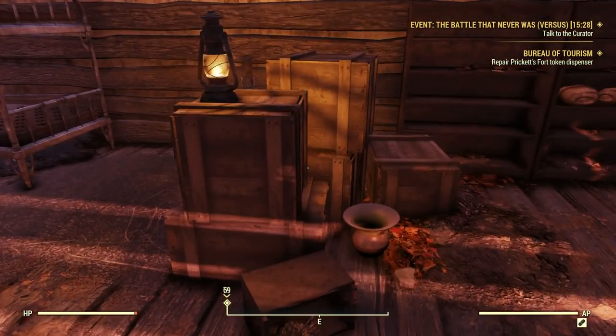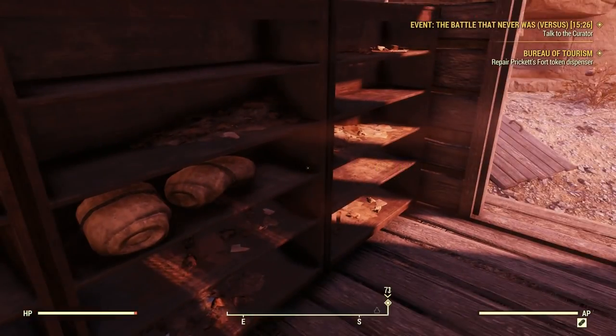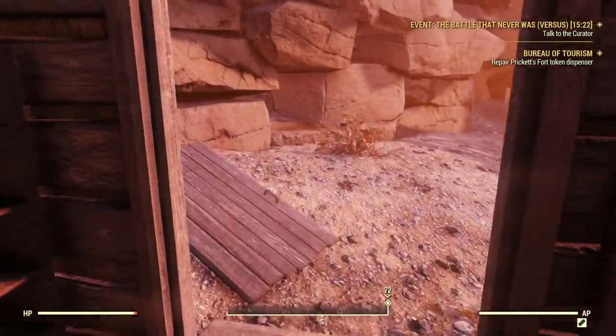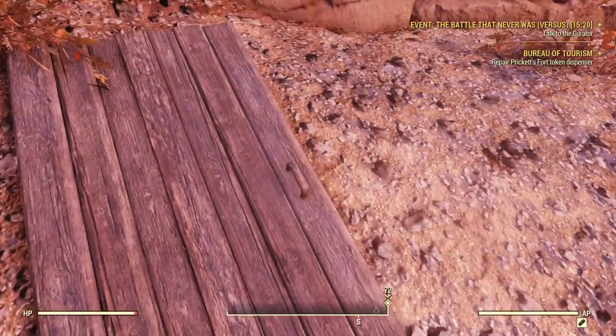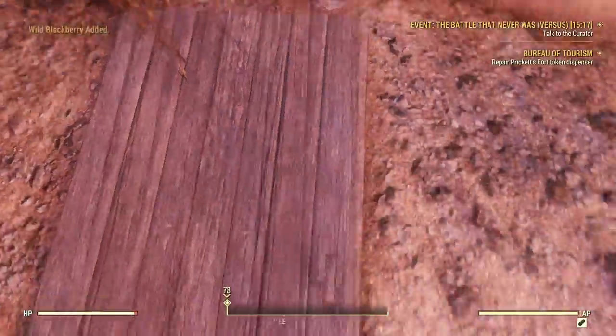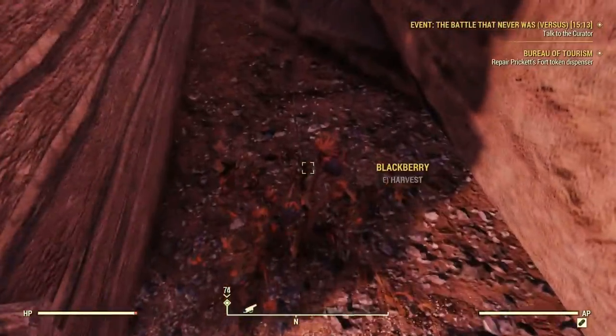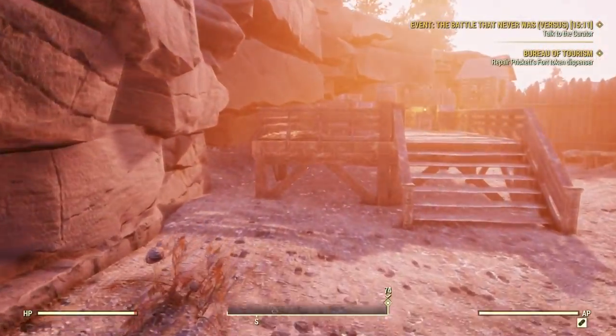Ugh, okay, not sure what I'm looking at there. All right, I mean, do I need these hide bundles? What's this? Oh, blackberry. For a second there, I thought that this was a cellar door that I could open up and go down inside of. That would have been neat. But it's not.